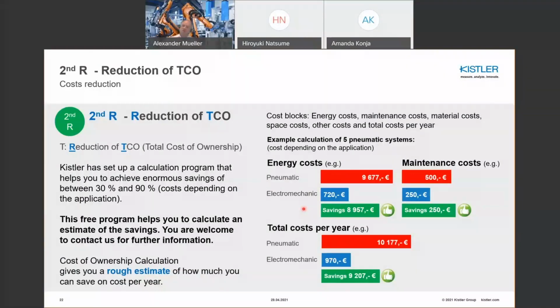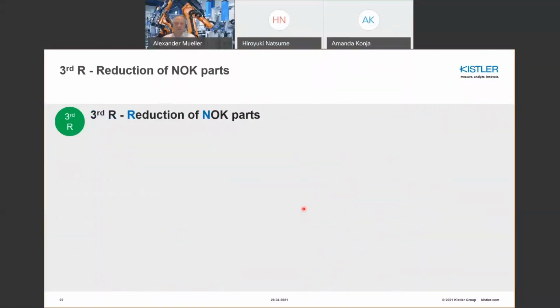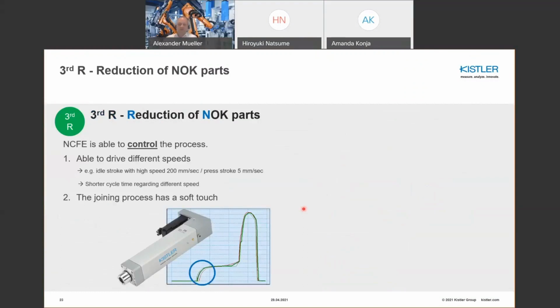you using our products. And the third advantage is that we can control the process. It's quite easy to do the programming. If you have an idle stroke with a high idle speed of 200 millimeters per second because you want to save time, then the pressing makes a soft touch and presses with a lower speed, and then you go back. You need some time for that, for sure.